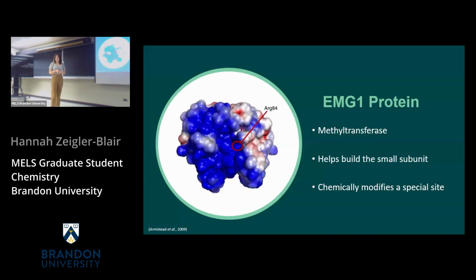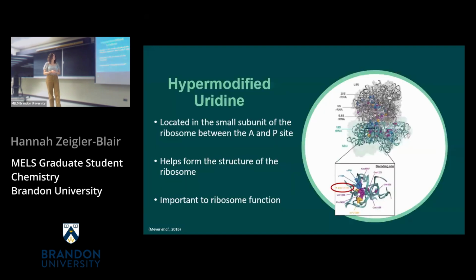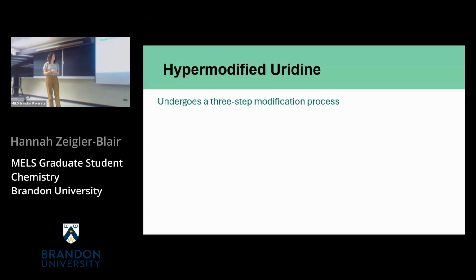So EMG1 is a methyltransferase, which means that it adds a methyl group. It helps build the small subunit of the ribosome, and it does this by chemically modifying a special site. This special site is a hypermodified uridine. The hypermodified uridine is located in the small subunit of the ribosome between the A and P sites. It helps form the structure of the ribosome and is important to ribosome function.